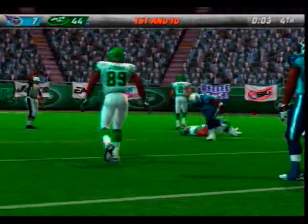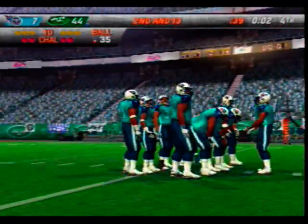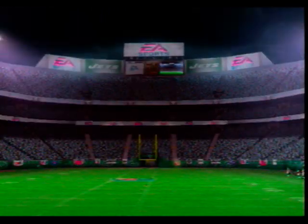Gets the call. Lewis hauls him down behind the line. The final score is New York 44, Tennessee 7.